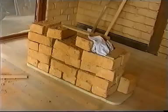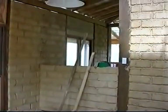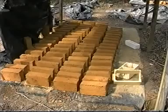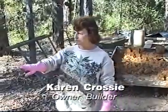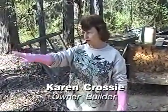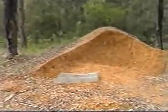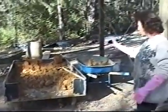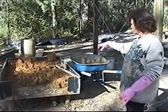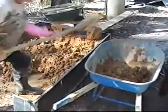Both the internal and external non-load-bearing walls have been handmade on the site from light-coloured mud bricks made over the last couple of years. Karen will tell you how she and her partner achieved the feat. We had the dam dug out, and then we had all the dirt transferred into these piles, and we scratch it down with the pick, put it in the wheelbarrows, and then transfer it into here. We put water over it overnight, a couple of bucket loads of water, and then in the morning I come down and transfer it into the wheelbarrow and then take it up there and make mud bricks.